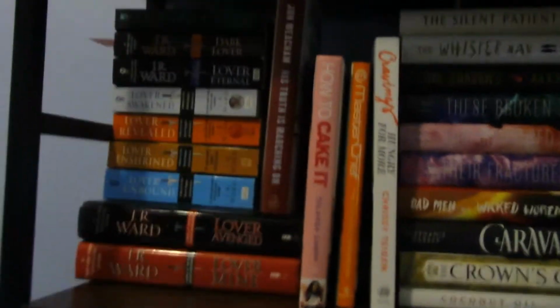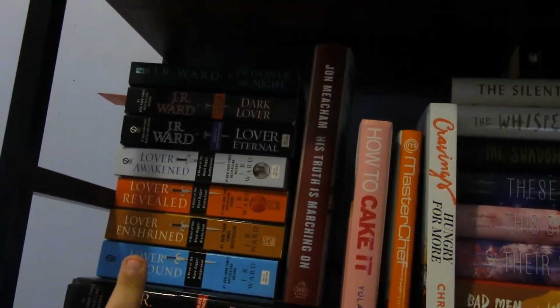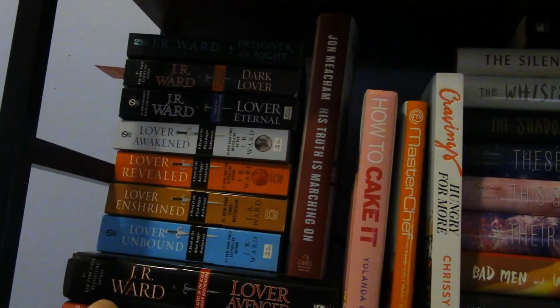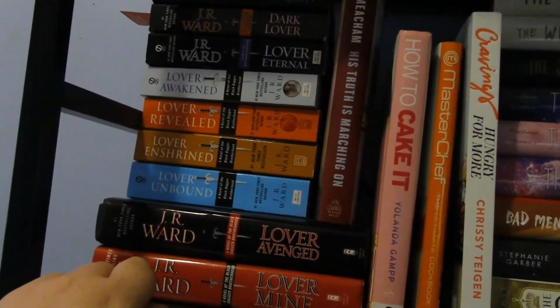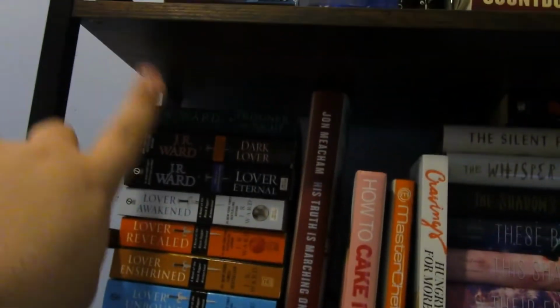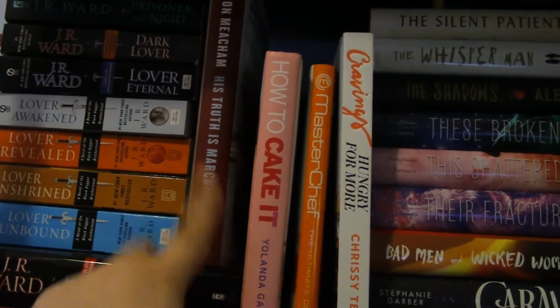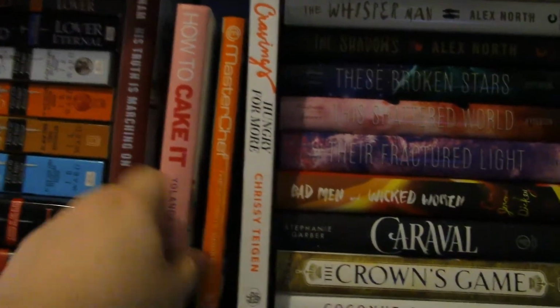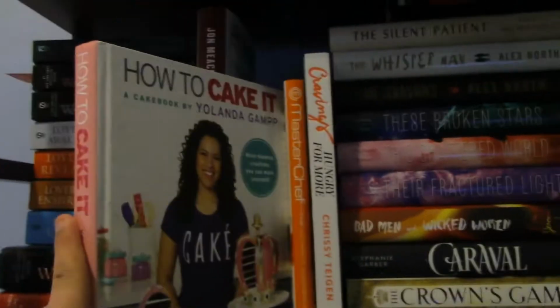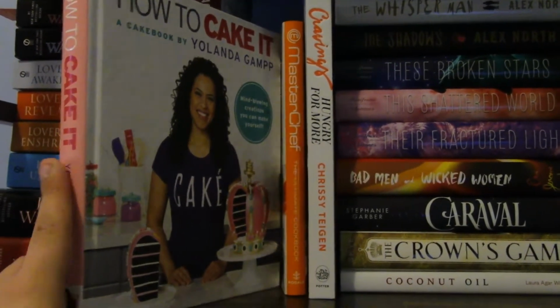So on this side I have the Black Dagger Brotherhood books, which is Dark Lover, Lover Eternal, Lover Awakened, Lover Revealed, Lover Enshrined, Lover Unbound, Lover Avenged, and Lover Mine. And the one on top is Prisoner of Night. I have Jon Meacham's His Truth Is Marching On, the story of John Lewis. I have this amazing How to Cake It book. If you guys have not watched her How to Cake It channel by Yolanda Gampp, it is absolutely incredible.